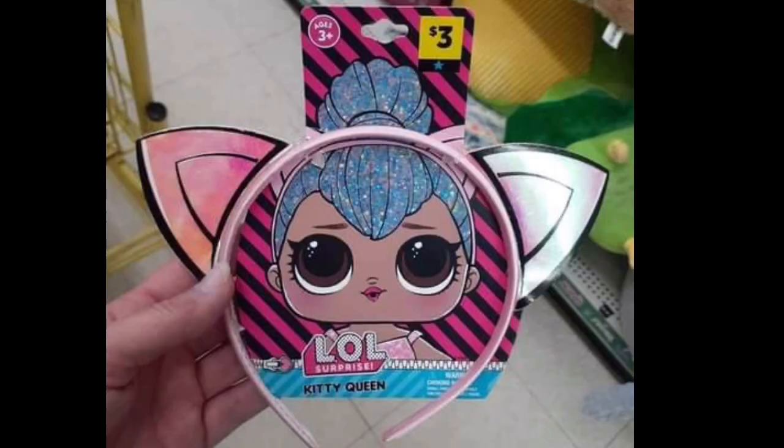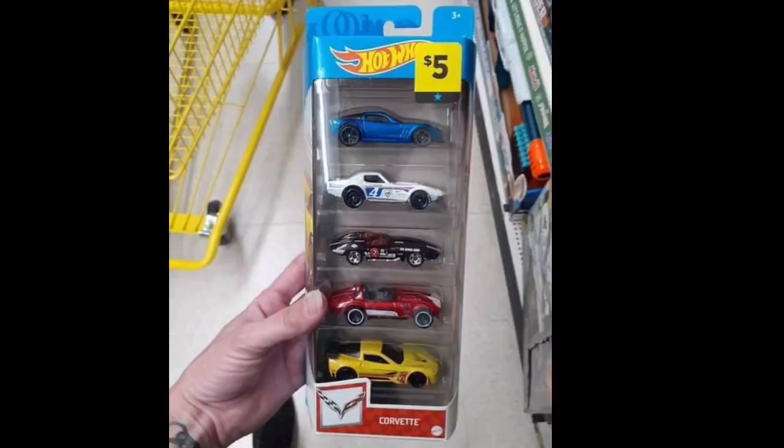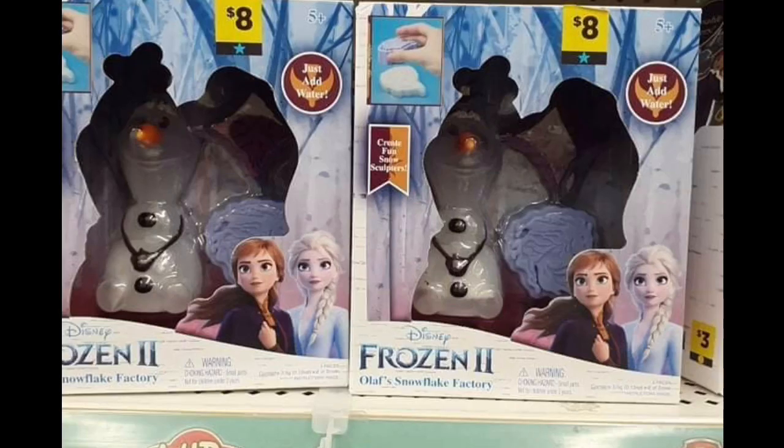We have plushy toys. Matchbox cars, which some may have pennied at some stores, not others. It just depends. Boy toys, girl toys, we could go on and on. I am going to at some point let the music play and just let you guys look through these and screenshot them if you would like.